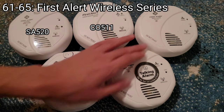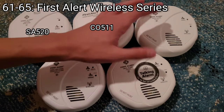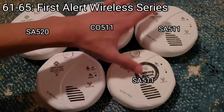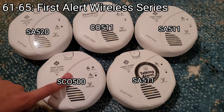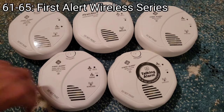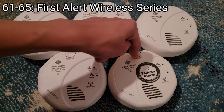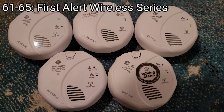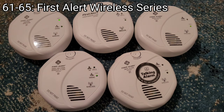But they did make... I do have two of these SA511s. I just stuck this sticker on because I was bored, to make them look different. And this is a SCO500, which is a combination version. So I'm sure you all know how this goes. So here we go. Testing. This is gonna be loud. Testing. Hold up. Testing. Here we go. Okay, this is gonna be loud, so cover your ears.